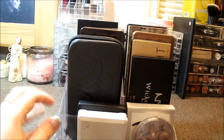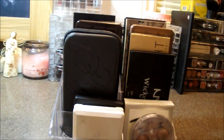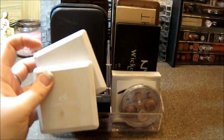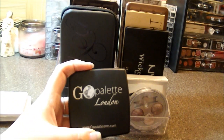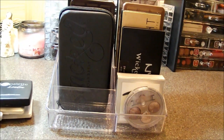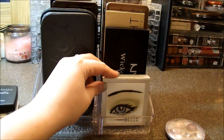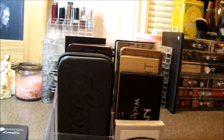And in here are a lot of my palettes. These are all eyeshadow palettes. So real quick, I'll just go through them. I have a couple e.l.f. little customized palettes in there. A new one, this is a Go palette from London from Coastal Scents, which I just got in a swap with Ruth. A little Physicians Formula trio, a Stila one, and back here are all of my big palettes.